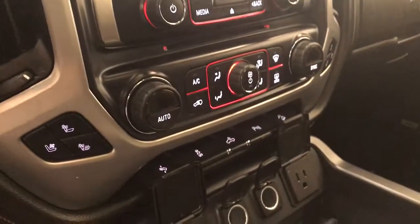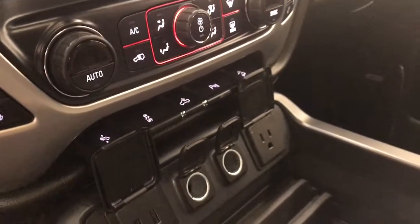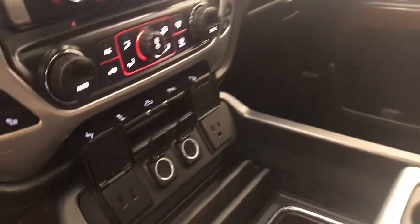4G LTE with electrochromatic mirror, CD AM/FM radio with auxiliary, dual zone climate controlled AC, heated and cooled seats, power adjustable foot pedals, traction control, rear cargo line controls, parking assist controls, and hill descent controls. And our interior color is black.